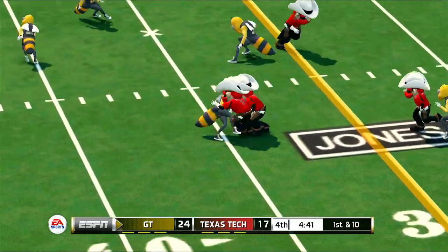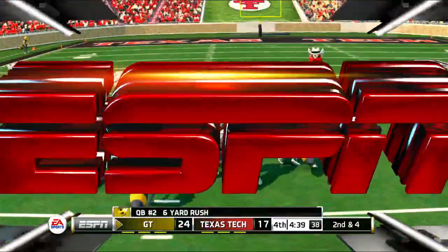He's scrambling. 7-yard pickup on the scramble by the quarterback.